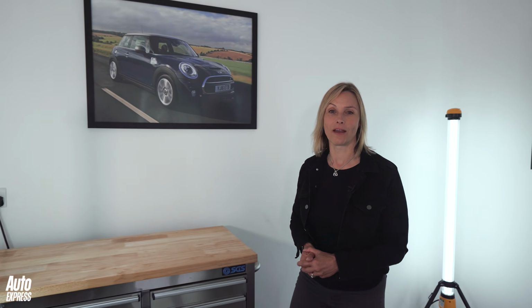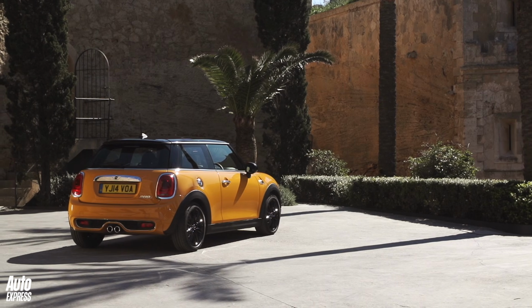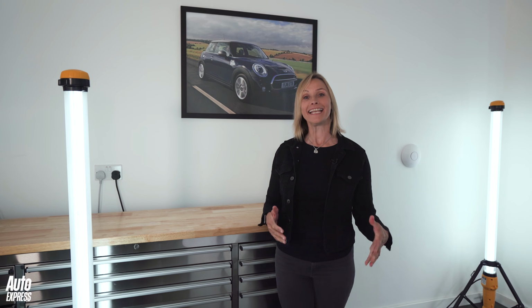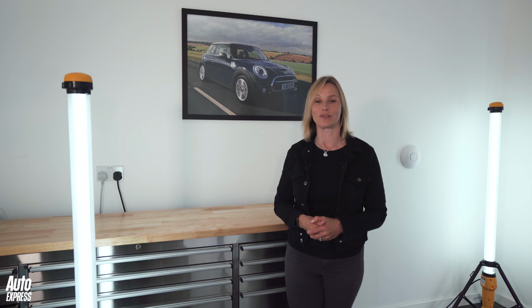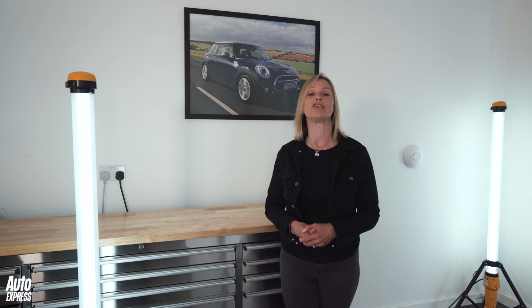Taller, wider and longer than its predecessor, the third generation Mini is still cute. A new engine lineup included 3-cylinder petrol turbocharged units and diesel power, and the gearbox was a 6-speed manual, which is lovely. But the automatic is not so lovely. No worries though, in 2017 it was superseded by a 7-speed dual clutch box, which is good.